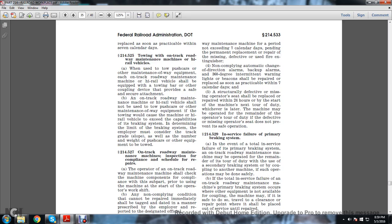Non-compliant automatic change of direction alarms, backup alarms, 360-degree intermediate warning lights, and beacons shall be replaced as soon as practical, within 7 calendar days.